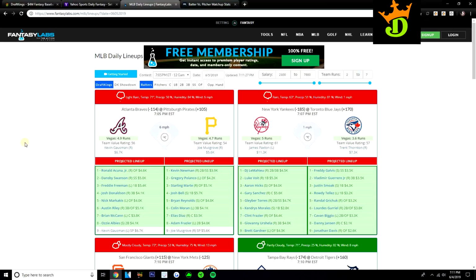But in my Yankee stacks, I'm going to have exposure to the righties, LeMahieu, Voigt, Sanchez, Torres, Clint Frazier. I really like those guys as well. Don't think I'm going to be going to Urshela or Gardner, but the 1 through 7 I will definitely have exposure to today against Trent Thornton. I think this is a spot where the Yankees can put up some runs.